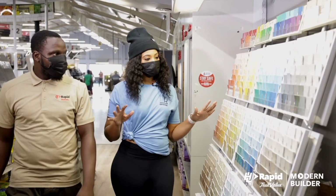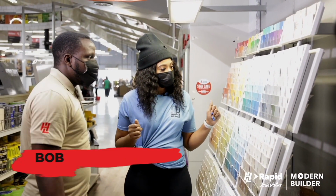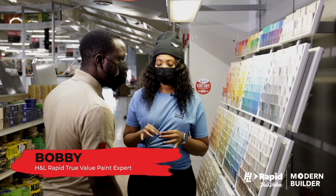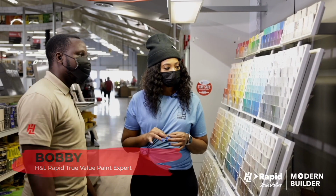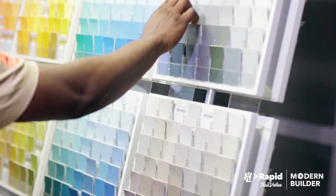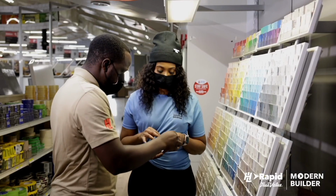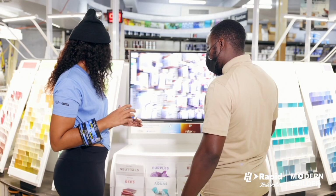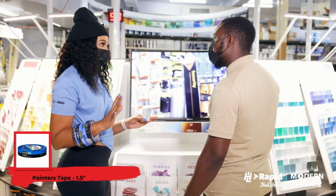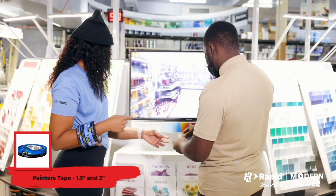There's a lot of options for grays. All right, so what we got? All right, so you have different tones of grays. So it depends on the tone that you're going for. It depends on the lighting inside of the room too. So you wouldn't go too dark. But I'm going to show you two types of grays and we can look at them under the lighting to see how it reflects. The room has a lot of natural light. I just want to see which one of them would work.